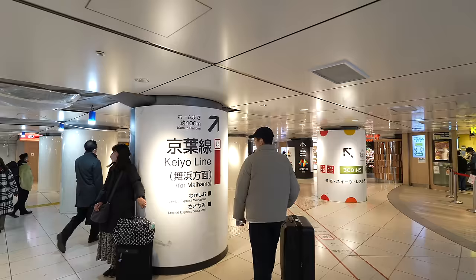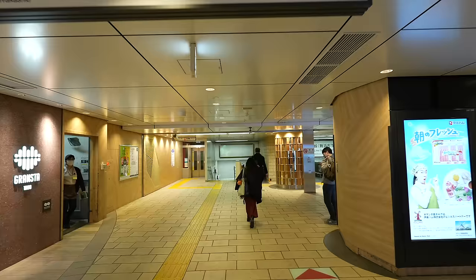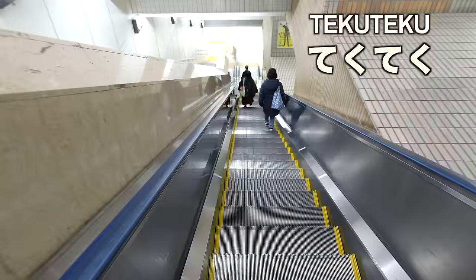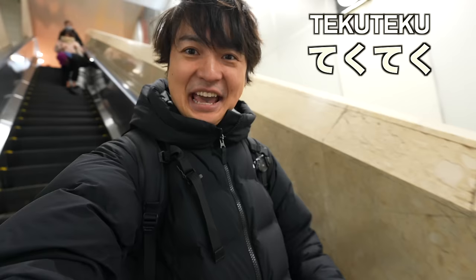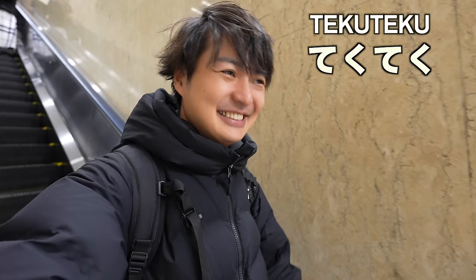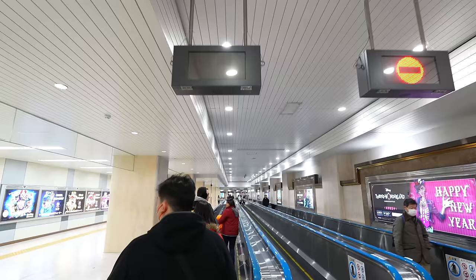Keiyo line, this is the way to go. 400 meters to go. There are many interesting sound expressions in Japan too. For example, for walking, the sound is tek tek. So they are tek tek walking. Since I'm a native Japanese speaker, when I was a kid, I never thought about it, it's kind of funny sound, but now I feel like the tek tek tek sound is interesting and funny too. Here, we have the travelator, so it's much easier to walk.